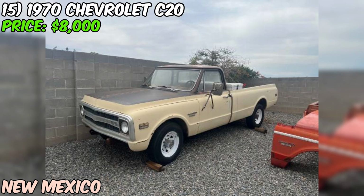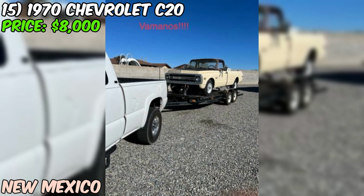15. We're looking at an interesting find. A 1970 Chevrolet C20 Longhorn pickup listed at $8,000. And I've got to keep it real with you about this one. Let's start with the good news.